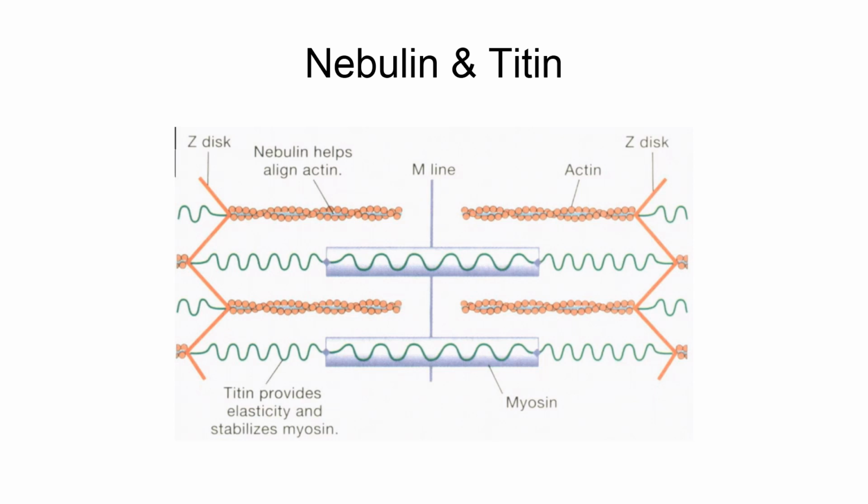There are two other important proteins, nebulin and titin. Nebulin and titin are actually the cytoskeleton of muscle cells, and like the cytoskeleton in other cells, their function is to support the muscular structures like a skeleton does. So nebulin provides support to actin. It keeps its structure, shape and position maintained. Similarly, titin is the cytoskeleton protein that supports myosin and maintains its function, structure, shape and position. So these are the two important cytoskeletal proteins.